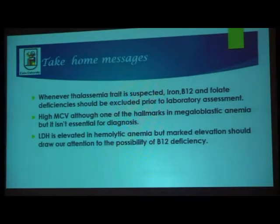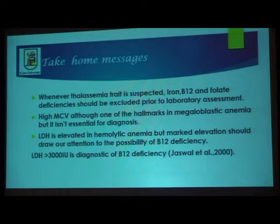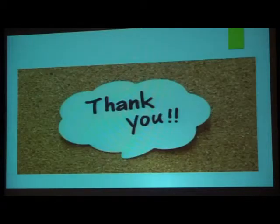The LDH level is elevated in all hemolytic anemias, but a marked elevation should draw our attention to the possibility of B12 deficiency. Levels of LDH more than 3,000 international units are diagnostic of B12 deficiency. That's all, and thank you.